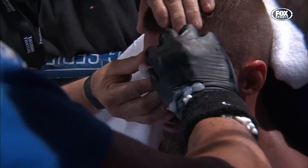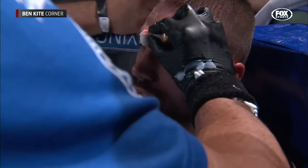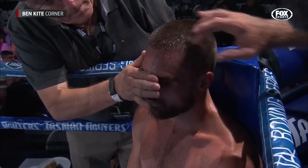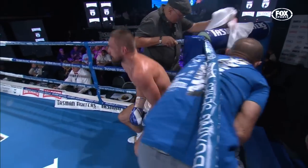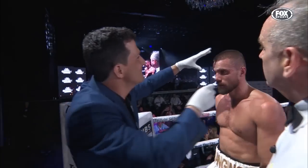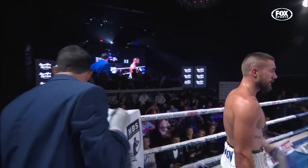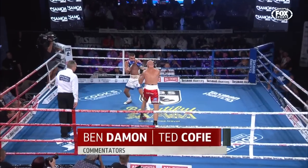Okay, don't rub it, Ben. Ben, you have to hold yourself together, right? Vaseline. It's a big, deep cut between the eyes of Ben Kite. And we don't have enough doctors. Oh, there you go. The Vaseline. There's no bone exposed. You're happy with that? Okay. All right. No bone exposed, and happy to continue. Time and box is the ruling, and the Vaseline's gone, so it'll open straight back up.